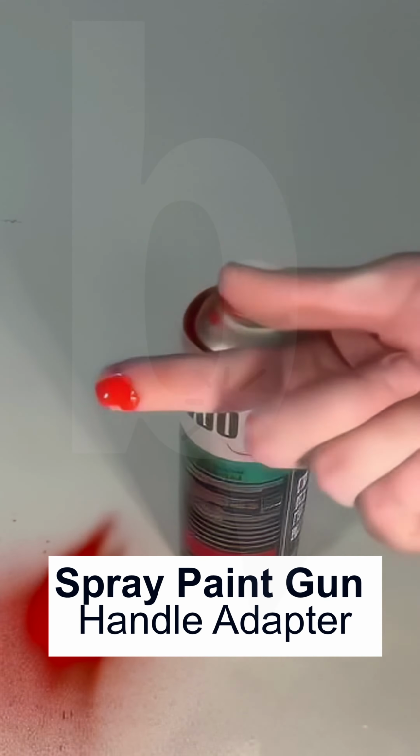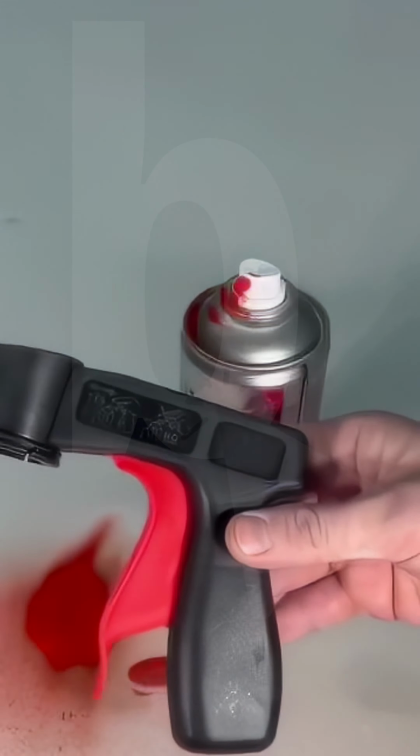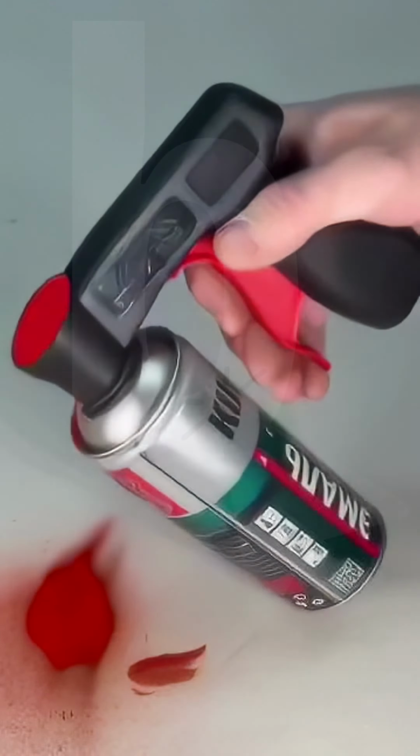Revolutionize your painting with the aerosol car spray gun handle adapter from Buyandy. Easy grip, even spray. Perfect for any painting project.